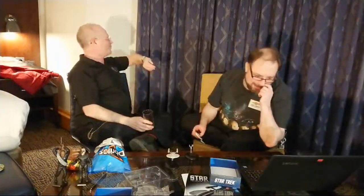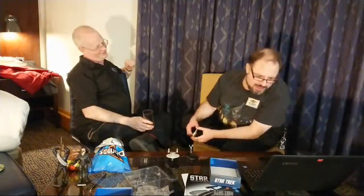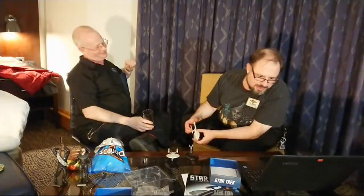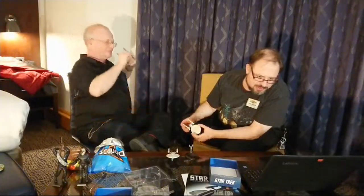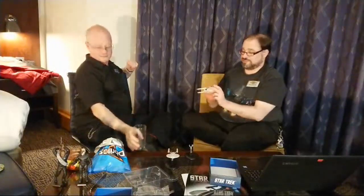Sven? Yeah? We do not have long left. Okay, and we're back to here. To be fair, the model is mostly metal. I don't think you're going to snap anything off it. Yeah, to be fair, it is nice. Can't knock it for a bonus ship, we really can't.